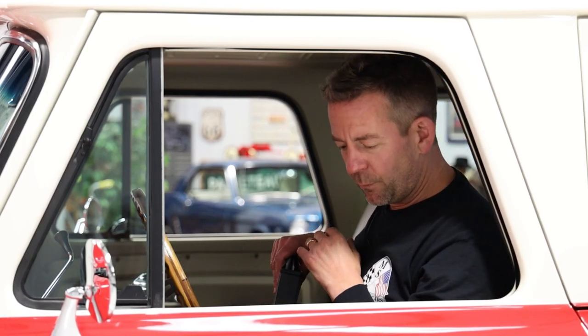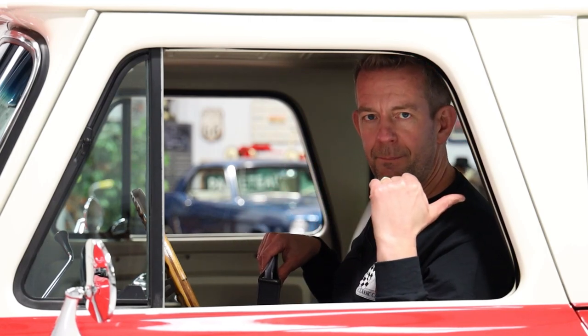And again, you'll see all this in our photo gallery, but I just want to make a comment about it. I'm 6 foot, 200 pounds. I have tons of room in here. The passenger has tons of room. And then of course, we talk about the back seats.